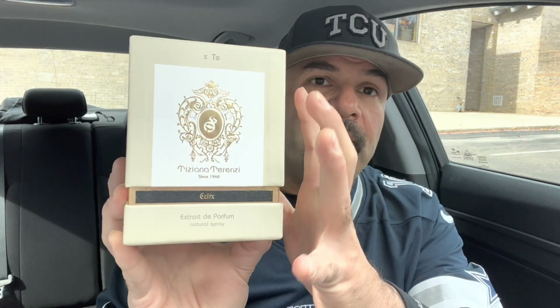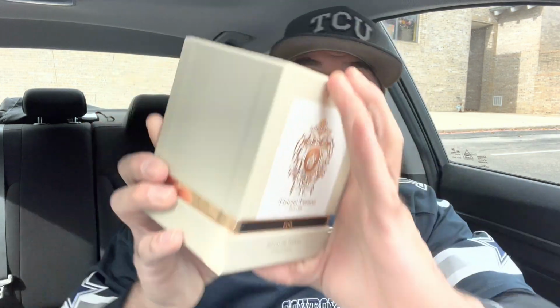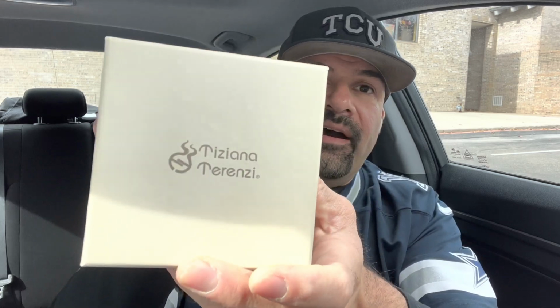So here's the box for Eclix, and I have mentioned in other videos when I didn't have the box that these presentations are top-notch. Very sturdy, very big box here. Nice and tan here with some white here. As you can see, it has the name of the fragrance. This little black label here. Some information on the bottom. It does have a message here in Italian. Name of the house on top here.